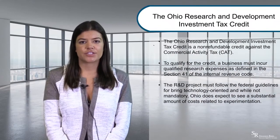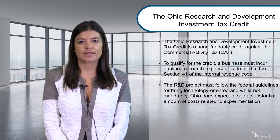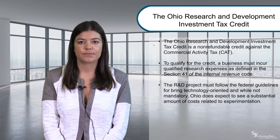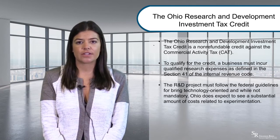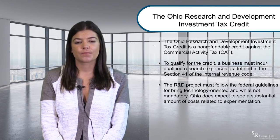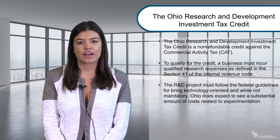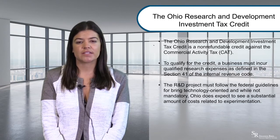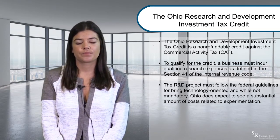The Ohio Research and Development Investment Tax Credit is a non-refundable credit against the commercial activity tax. To qualify for the credit, a business must incur qualified research expenses as defined in Section 41 of the Internal Revenue Code. The R&D project must follow the federal guidelines for being technology-oriented, and while not mandatory, Ohio does expect to see a substantial amount of costs related to experimentation.